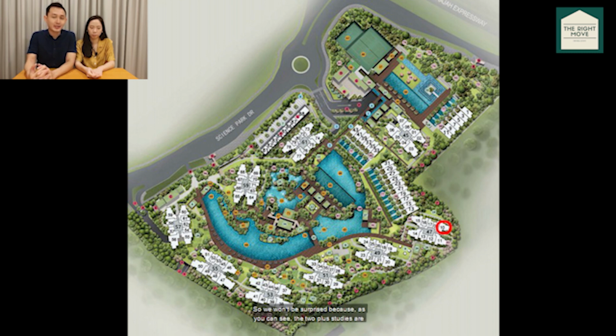So we won't be surprised, because as you can see, the 2+ studies are all lined back to back with one another, and with them being further and further away from the highway. But view-wise, more or less the same. It's just that the further away from the highway, they get a little bit more pool view. So we are not sure how much the developers will load the prices on this. So depending on the price, stack 10 may be of good value.